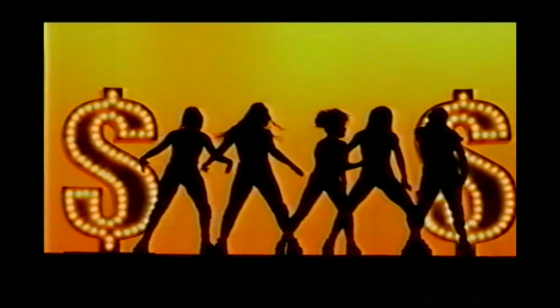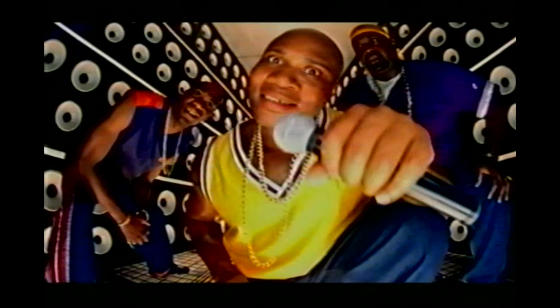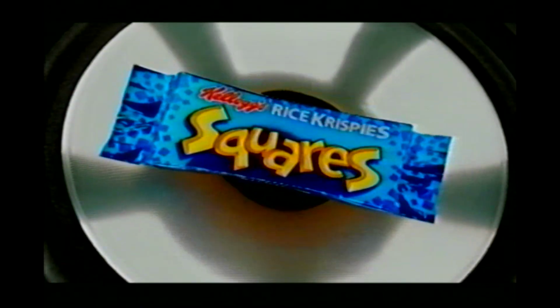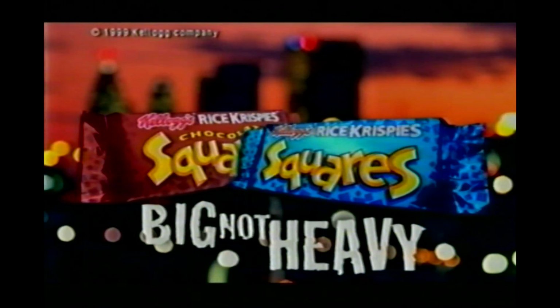Cloud that floats on high o'er hills and dales. When all at once I saw a crowd, a host of golden daffodils. Just because you're big doesn't mean you're heavy, like Kellogg's Rice Krispie Squares, a mega mouthful that's crucially light. Yeah, I'll say. They're big, not heavy.